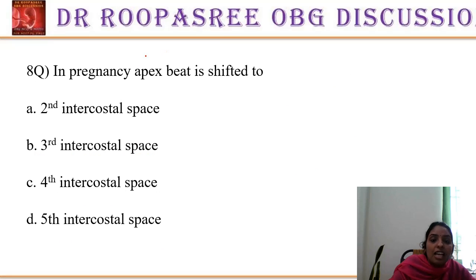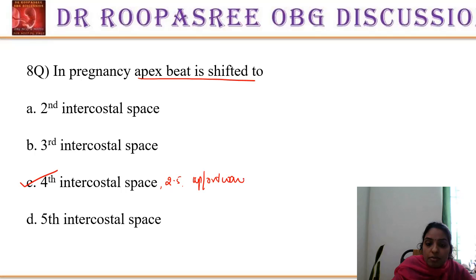Next, in pregnancy, the apex beat is shifted to, I have already explained this in the previous class, the fourth intercostal space, 2.5 centimeters away from the midclavicular line. It is shifted upwards and outwards. It is an anatomical finding.